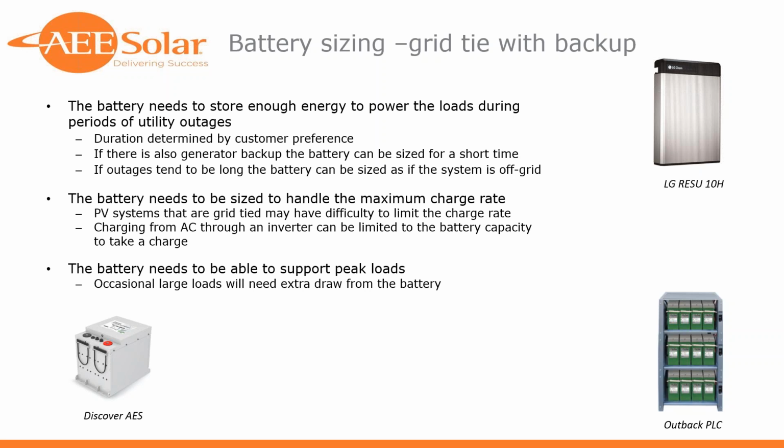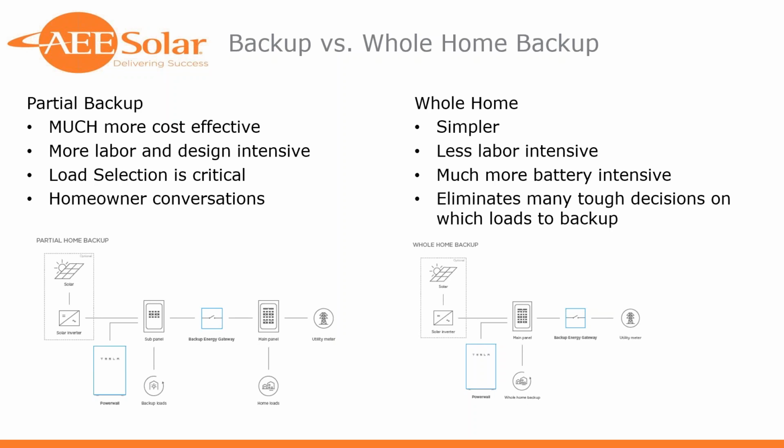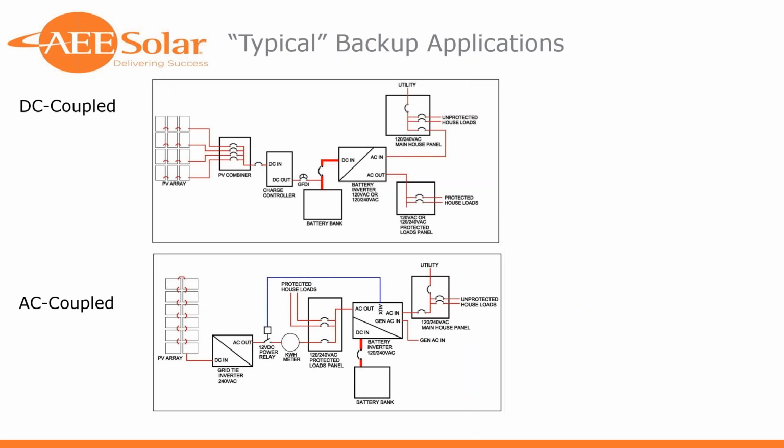A much more important consideration here is that the battery needs to be sized to handle the maximum charge rate. I'm going to flip back to this scenario here. In the AC coupled system, we've got to size our storage so that it can handle the maximum amps coming from this PV inverter absent any load. So in the worst case scenario, if this is a 5 kW PV inverter and this is a Radian 8048, we've got to have enough battery here that it can absorb the 5 kW of PV that's got nowhere else to go before the relay opens and turns the inverter off.